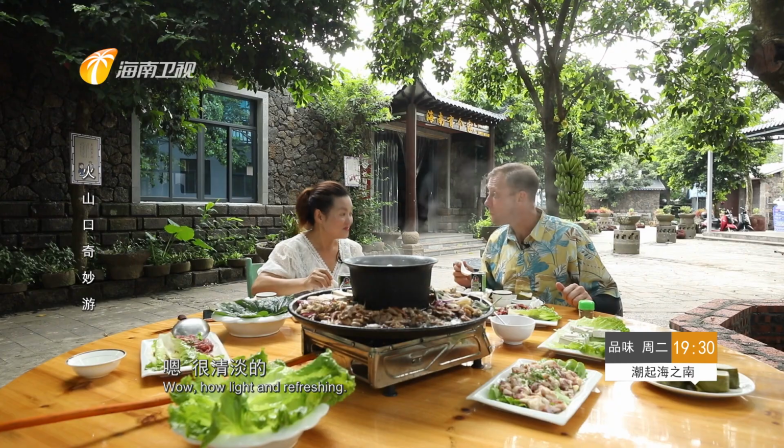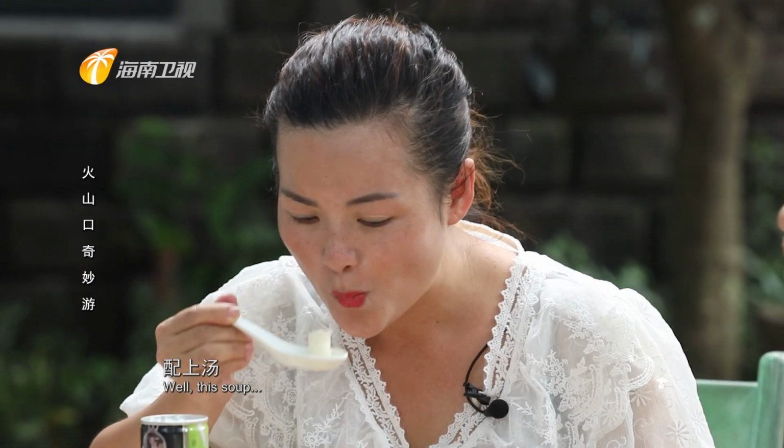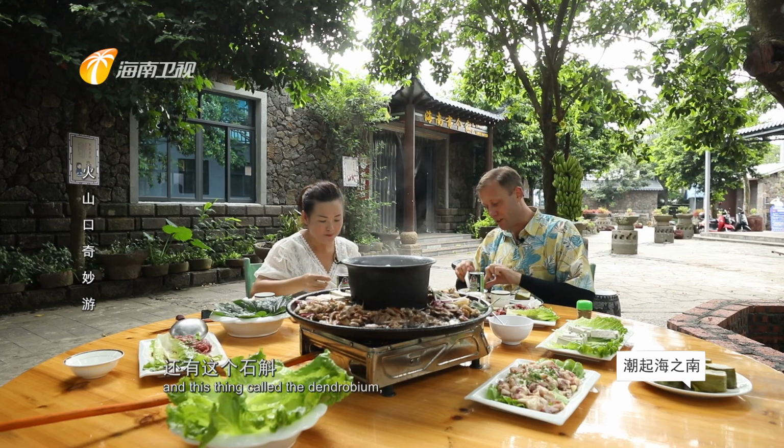Really nice. Well, this soup, the main ingredients are local lamb, some yams, and this thing called the dendrobium, all mixed together in a soup. And it's quite a nice combination. Very light.